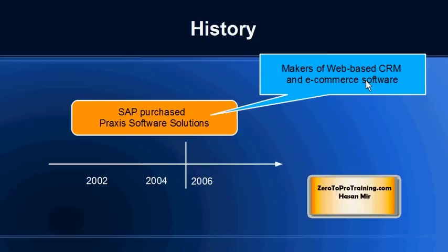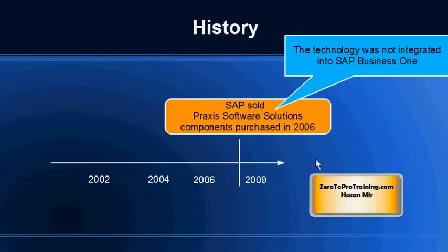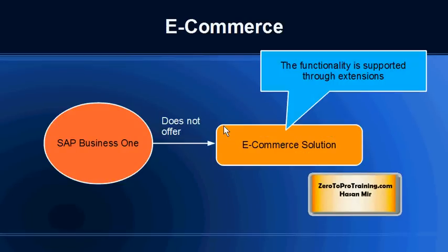So the purpose achieved. In 2006, SAP purchased another company called Praxis Software Solutions. They were the makers of web-based CRM and e-commerce software. The whole idea was that SAP would transfer the e-commerce technology into SAP Business One, but for some reason that didn't happen and SAP sold the components it purchased in 2009, and technology was not integrated into SAP Business One, and the functionality was supposed to be supported through the extensions.